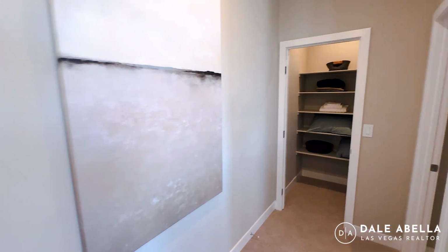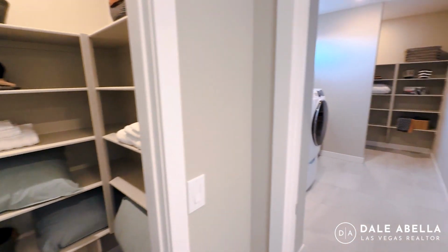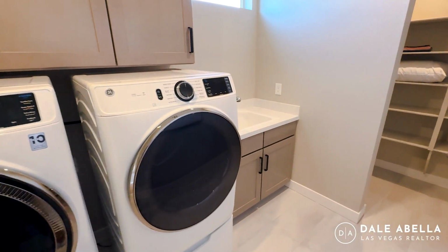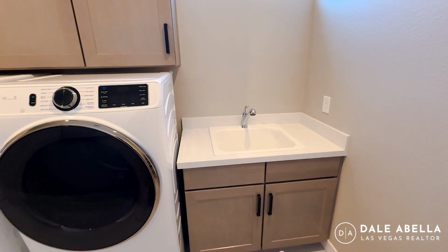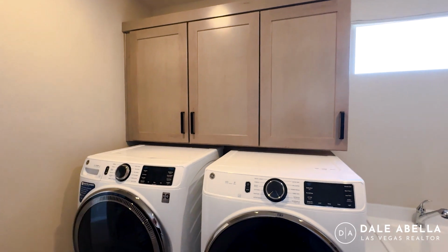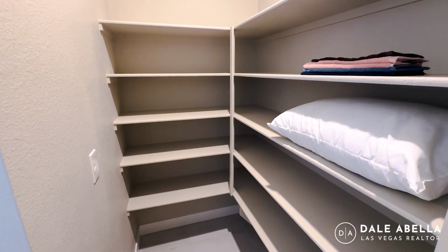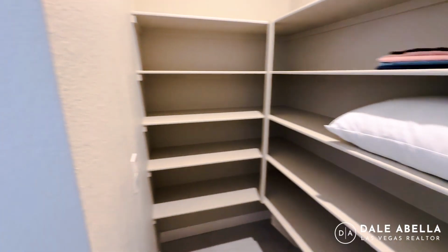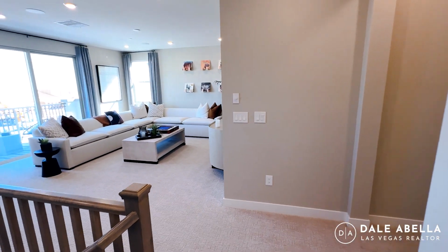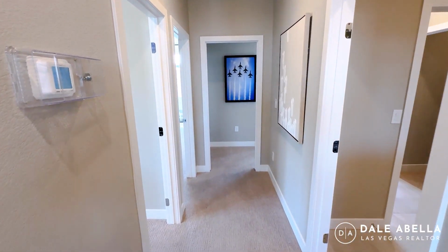So right over here, you're going to have your linen closet, and then you're going to have your laundry room right here. Okay, cool. So you're going to have base cabinets that will be included. I believe if you want the sink, that's optional. This is going to be optional here, and the washer and dryer is not included. More storage for your linens. All right, so up here, you're going to have 3 bedrooms.